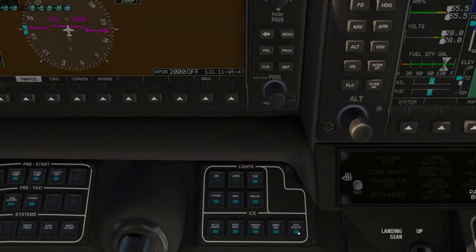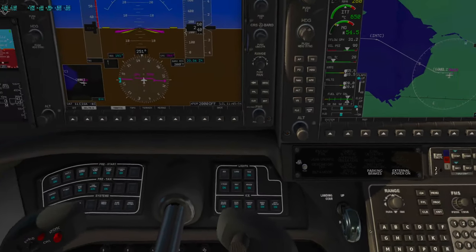Intercept and pitot, stall heat, yep. So those all go on. That's that.